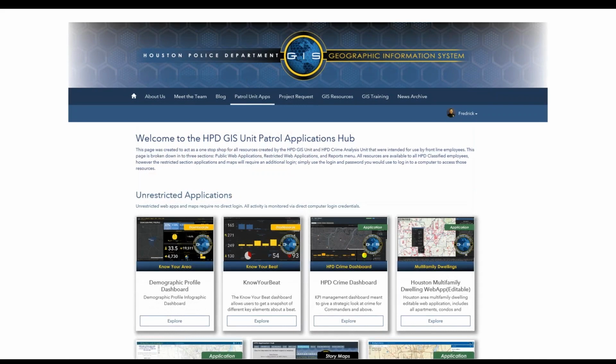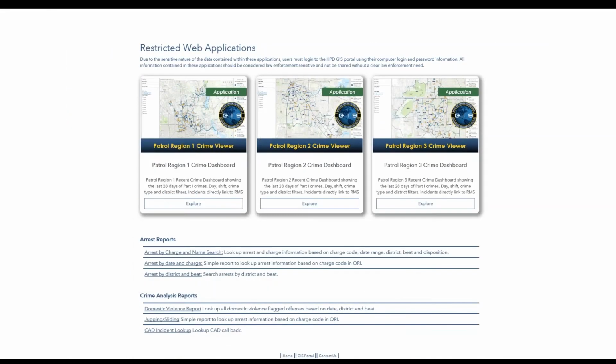Lastly, our Patrol Labs page. This page was created specifically for our frontline officers. Here we link to different web applications and dashboards that we created for them. At the top, we have an unrestricted section with applications that anybody on a department computer can access without having to log in. Below that are restricted applications, ones that require employees to log in. These are apps that contain more protected information like crime or incident level data.